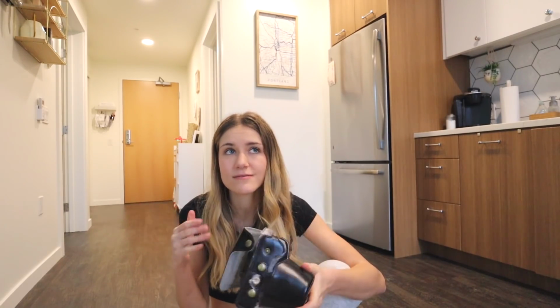So I have one other different case that I use for traveling places, but this one's a little bit smaller and just covers the lens and the body of the camera. Cool. Let's get back to work. Also, yes, I did just wash my hands for all you COVID germaphobes like myself.